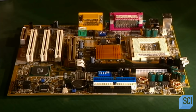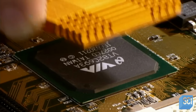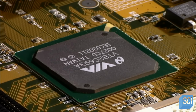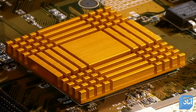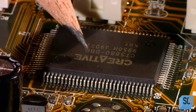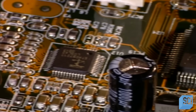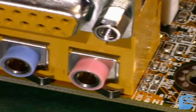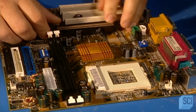The spinal column of the computer is the motherboard. It is to this unit that the other elements of the computer are connected. This cooler dissipates the heat generated by the chipset. Certain sound cards are integrated directly on the motherboard. These connections in sequence are the audio input, its output, and the microphone port.